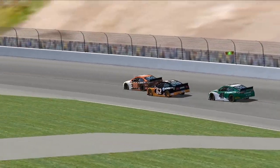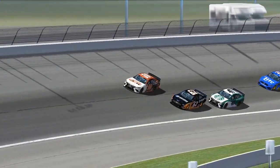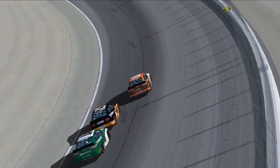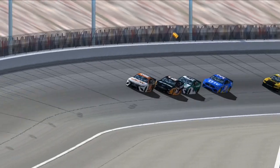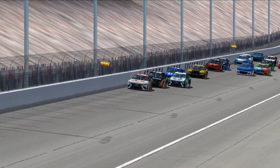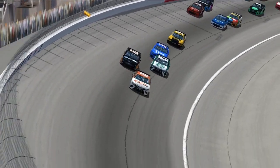But back up in front, we have Ryder Smith. Not a bad run at all by this guy. Jared Gotastic is back there. He's looking to get up to the front.